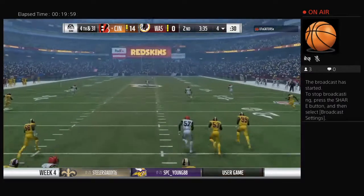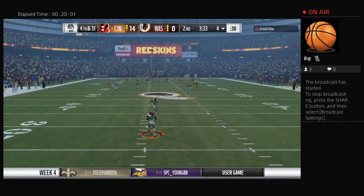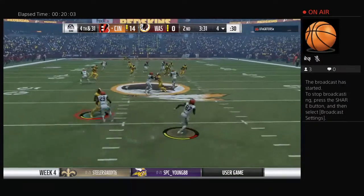And he's able to get it out of there, and this is a pretty good kick. And taken right on the 30.